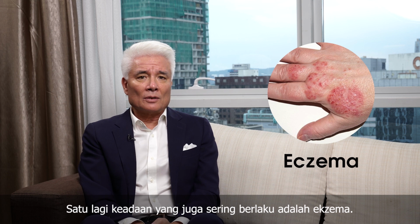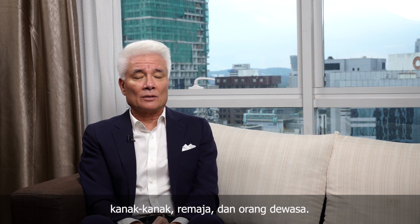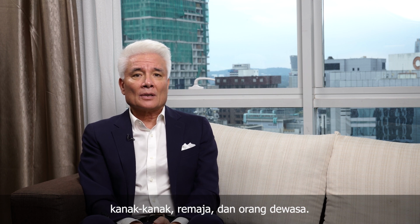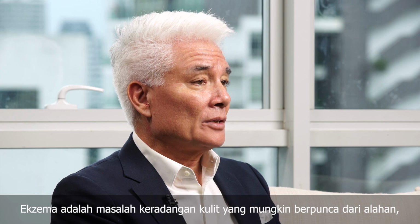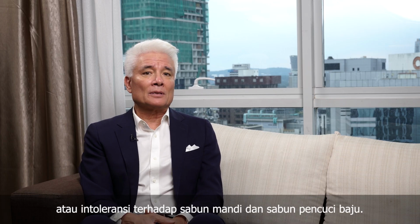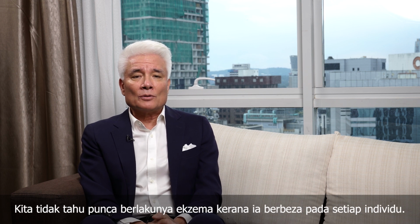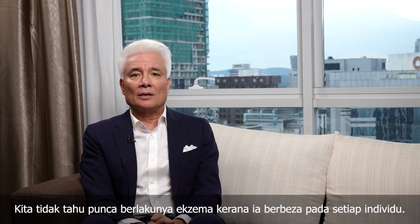Now, another condition that's also very common is eczema. Eczema can occur in a wide variety of ages. It can occur in children, adolescents, adults, and any age. Eczema is actually an inflammatory condition. Sometimes we think it could be allergic in origin, sometimes intolerances from soap and detergents that you use to wash our clothes. We don't really know what causes eczema because it's nearly different in all individuals.